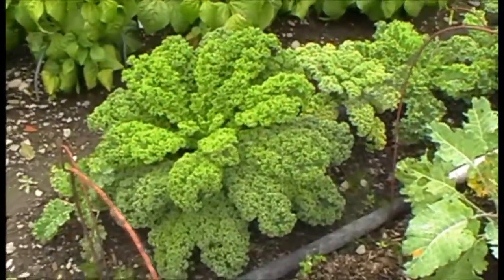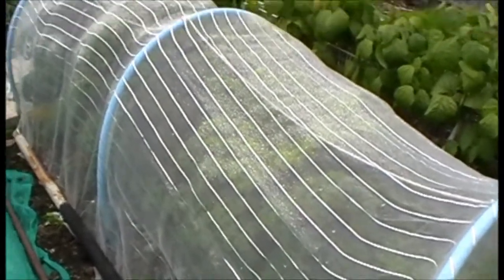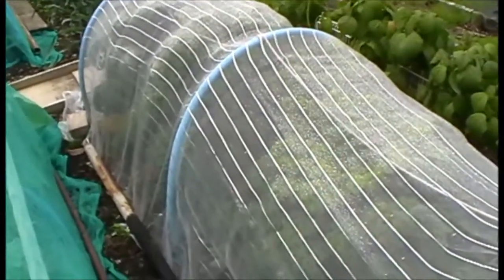That kale's looking good. That kale's looking awesome. More than enough for it. Too much really. There's only 2 of us, so now.